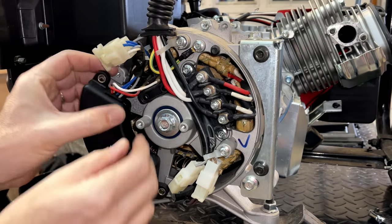Before I go any further, let's check the compression real quick. Hopefully we're somewhere close to 60 psi. We are right at 60. Perfect. Makes me nervous having an engine without oil in it, so let's fill it up.